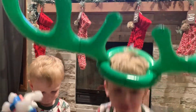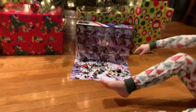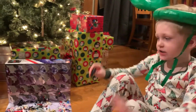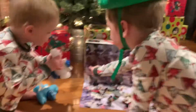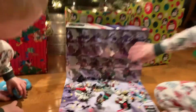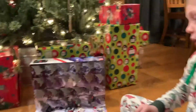So I want to show you guys some stuff. So one is this Lego advent calendar. I finished it today because Darth Vader was my last guy. So this is how it works. Each day there's a Lego in one thing, and then you open up whatever you get, that's what you build. And it goes all the way to 24, and it's pretty cool.